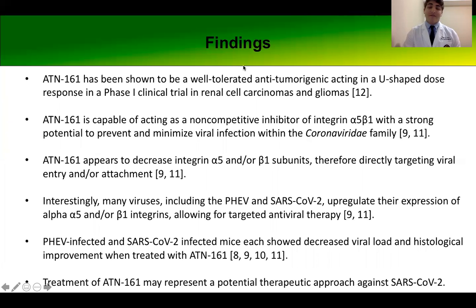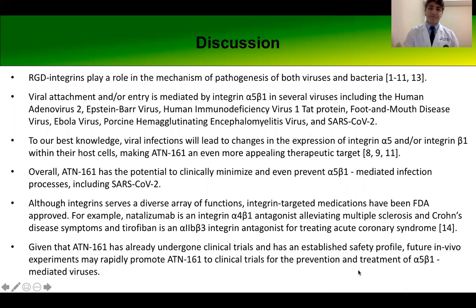Now, our findings here I've already summarized, but they're here in words. I do want to emphasize once again that many viruses upregulate their expression of alpha-5 and or beta-1 integrins. That allows for a targeted approach. That means that ATN161 could be repurposed and pushed through clinical trials sooner, hopefully sooner than later, to be a potential therapeutic against alpha-5 beta-1 integrin mediated diseases, specifically SARS-CoV-2.